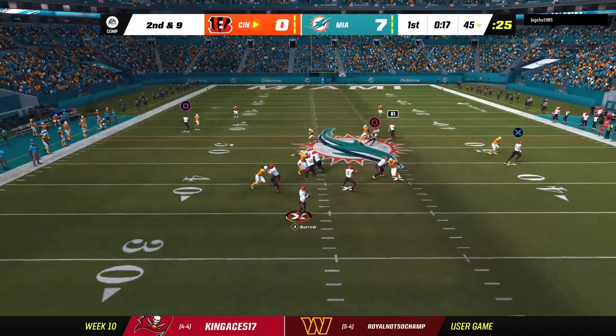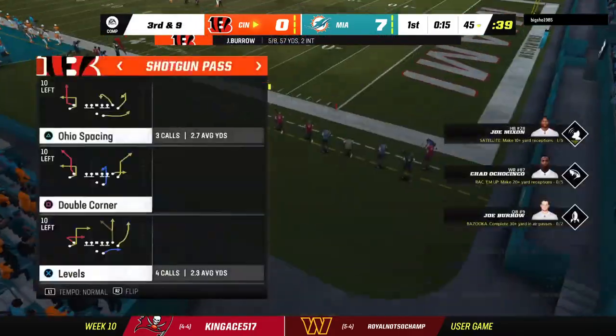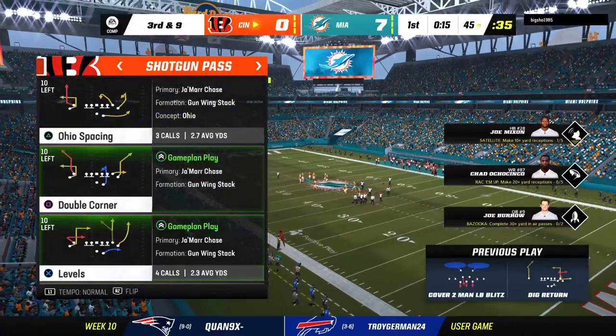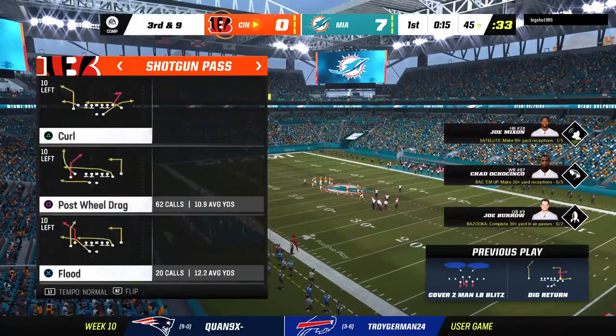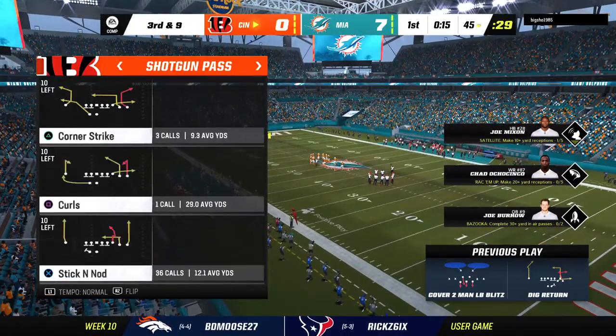On second and nine, Burrow. A quick throw knocked away. It's incomplete. One thing that you're going to see from this offense is that they love the matchup with their wide receivers against this secondary. That one wasn't successful, but don't expect them to back away from attacking all game long.